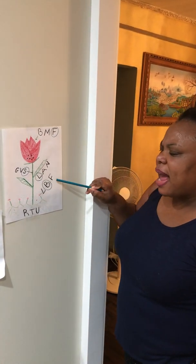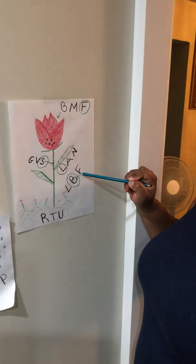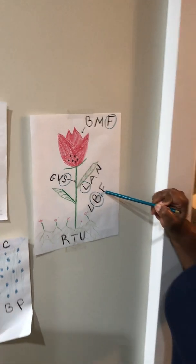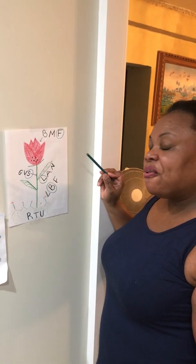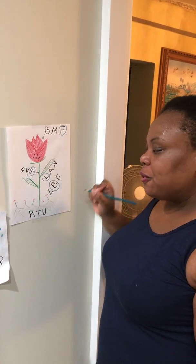And look at the next letter, boys and girls. What letter is this one? Right, it was up here. We said that letter was the letter F for flower. Flower. It made the F sound.